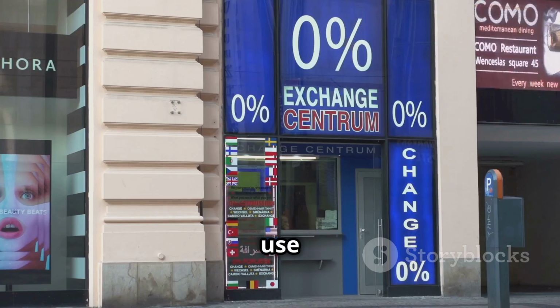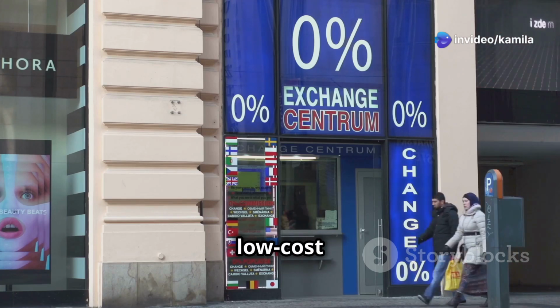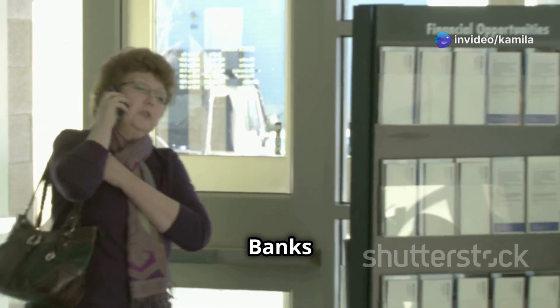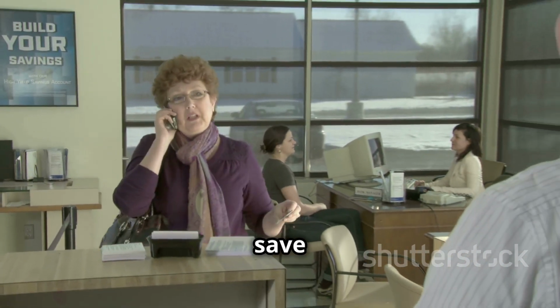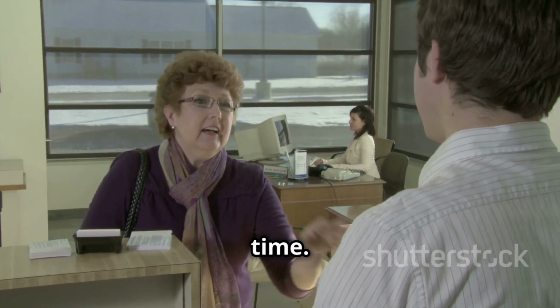Another way to save is to use free remittance offers. If you send money home, look for banks and exchange houses that offer free or low-cost remittance services. Banks and exchange houses often have free or cheap ways to send money home. This can save you a significant amount in fees over time.